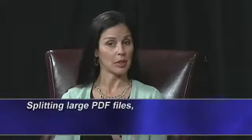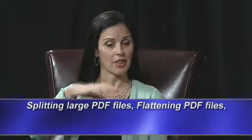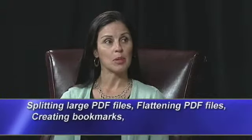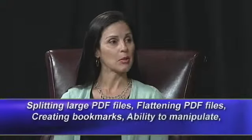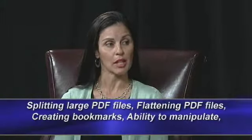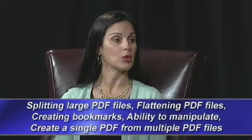So generally when I help lawyers with PDFs, it's figuring out how to make PDFs small, how to prevent any issues that would keep them from getting filed. Sometimes they'll have a layer, or someone has put a signature stamp on there and it doesn't get flattened in. So if somebody said to me, what are 5 or 6 things that every lawyer should know how to do with PDF files, it would be splitting large PDF files. It would be flattening PDF files in case there's any layers or any other data on top of the text, so that it becomes embedded and pushed in. It would be creating bookmarks, which is not very hard. And being able to manipulate them as far as extracting pages, rotating pages, deleting pages, inserting pages, and of course the ability to create one big PDF file from multiple PDF files is important.